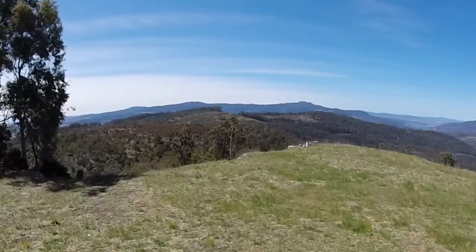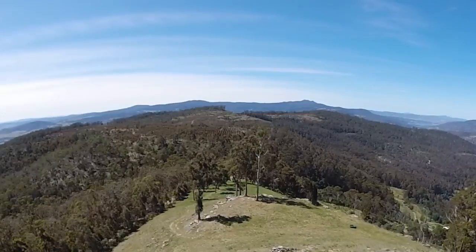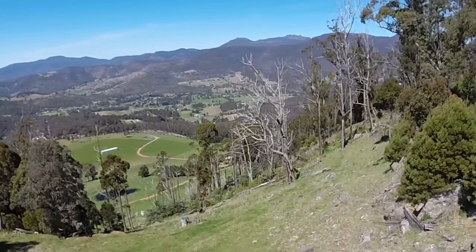The lots are ranging in size, with lot 1 comprising 8.483 hectares, or 21 acres, which features native bush, areas of lush pasture, and unbelievable views.